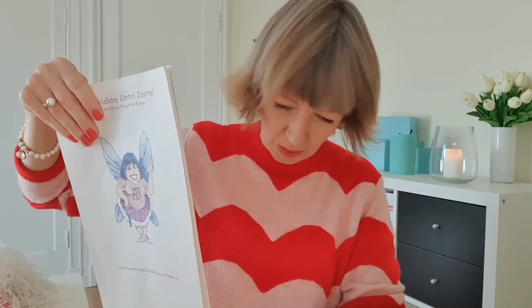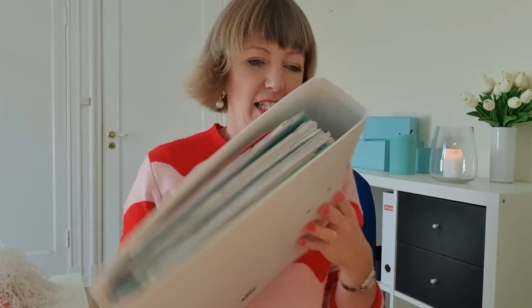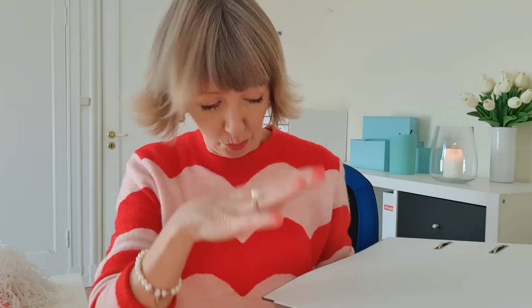This is how I started with the Flylady Christmas prep. I think I started back in 2009. That's what it looked like then. I printed it out and started filling in a few things. And this is what it looks like today. Now don't worry, these are not all things that you have to do, and it's not a lot of work. This is my Christmas Flylady control journal. Over the years I have added to this, and I'll show you in other videos what's in here.